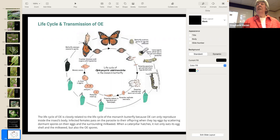So OE is their main parasite that we look for. And I'm not sure, I've never heard anybody say it, Ophryocystis elektroscirrha. Everyone says OE, but it's something on the scales of the butterfly. And if they don't have very many of them, they keep going on and on. But if they have a lot of them, the butterflies cannot emerge from the chrysalis very well.